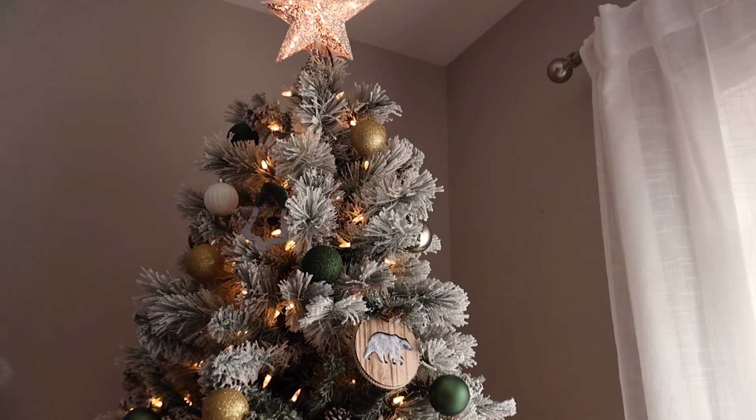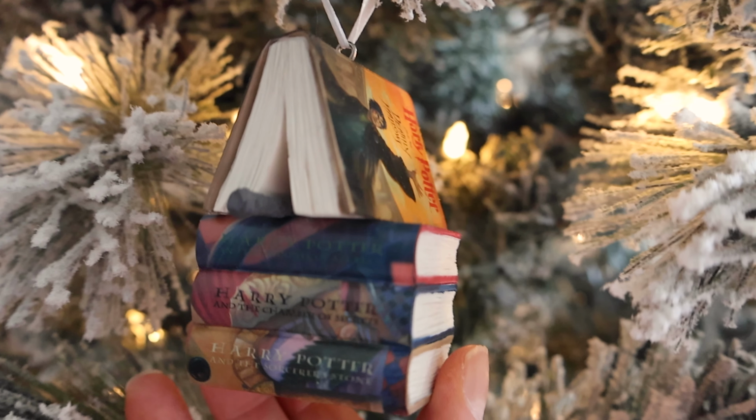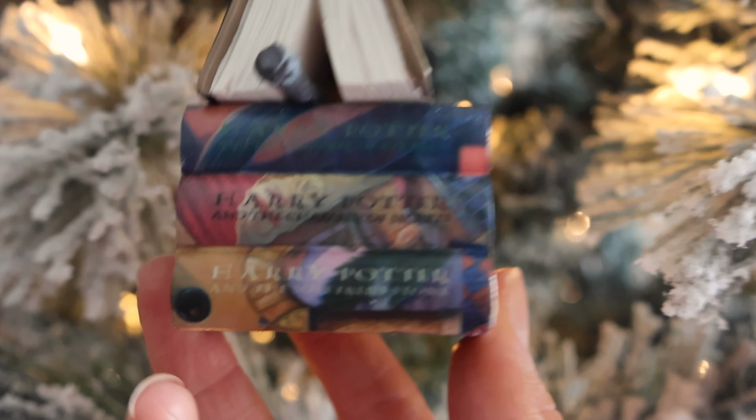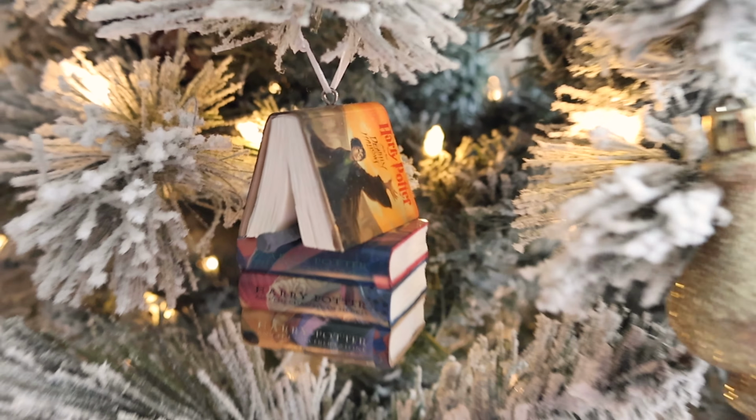This is my favorite Christmas tree ever, and it makes it even better with my Harry Potter ornament that I found at Target. It has the original cover art on all of these books, and it's so accurate, even though it's so small. And there's a little wand here. It just looks so good in the tree.